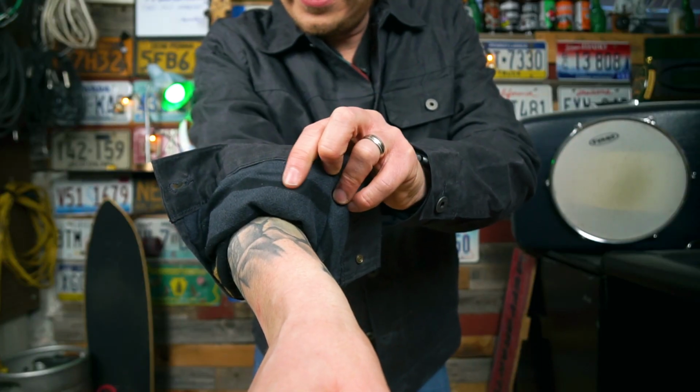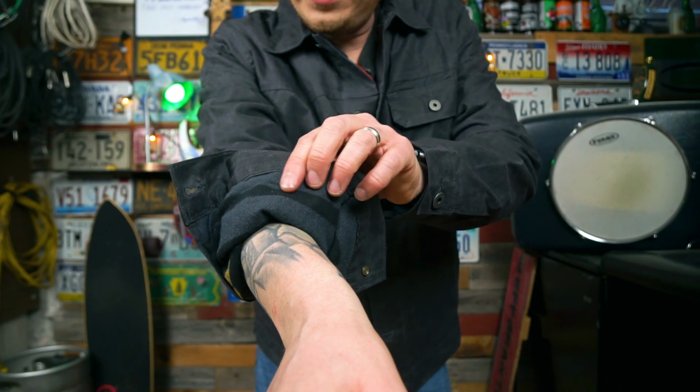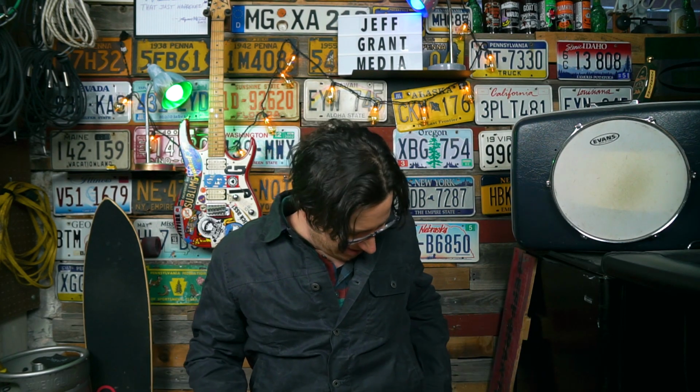The one thing I really like is that it's flannel lined throughout the entire jacket. Usually blanket lined or Berber lined jackets are just lined in the body, and then the sleeves are usually a satin or silky type liner. But this is actually what I prefer, the flannel or blanket lining throughout. I really, really like that. So again, that's another bummer that this jacket's just too big. There's too much jacket on me.